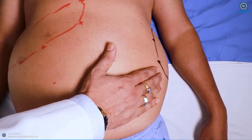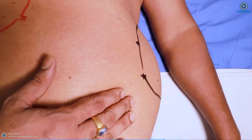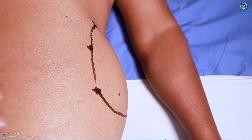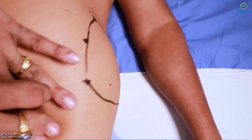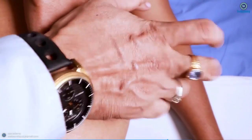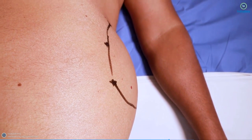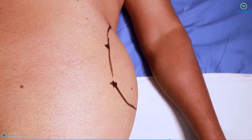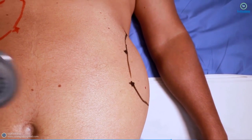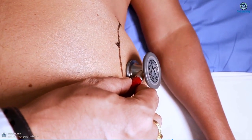So yes, the border of the spleen that I can feel. So this is the splenomegaly that he found. So you need to do the tap on this, tympanic. So this is done, this is done. So this is the splenomegaly once again that he found. Whenever you find a spleen, you percuss, and you need to put the stethoscope to check for the bruit as well. So no bruit is overlying this spleen.